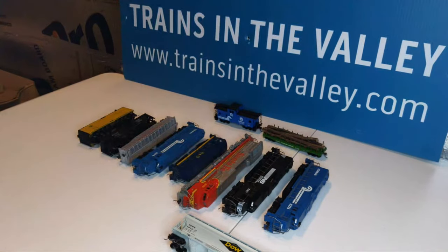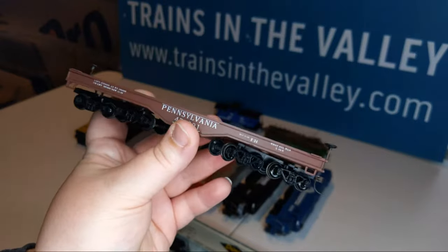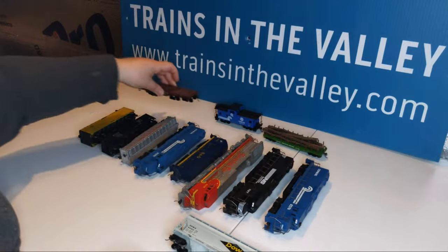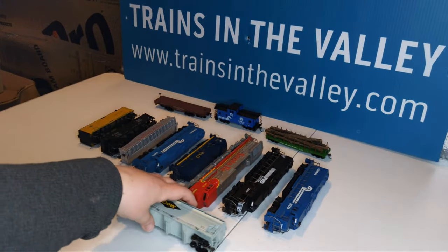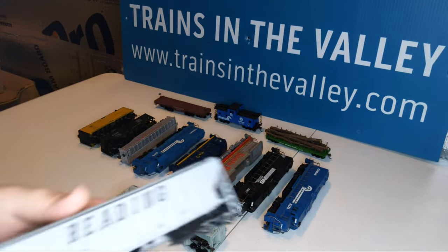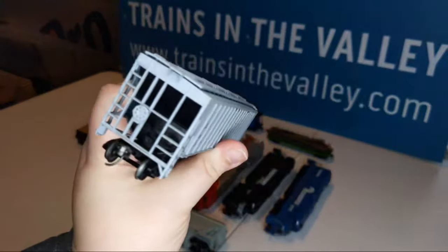Ooh. That's a heavy duty flat there. Heavy duty flat has two brake wheels. Usually our flat cars that we get used, brake wheels are gone or destroyed. So that's kind of cool to see both are there. Oh, that's nice. Another loose weight, but... Oh, big old Reading hopper. I know a few people who might like this.